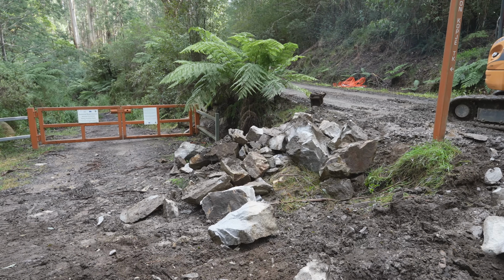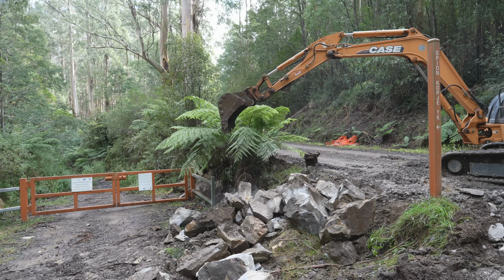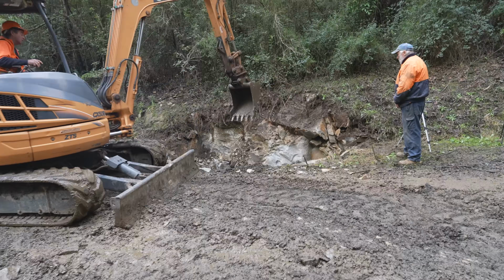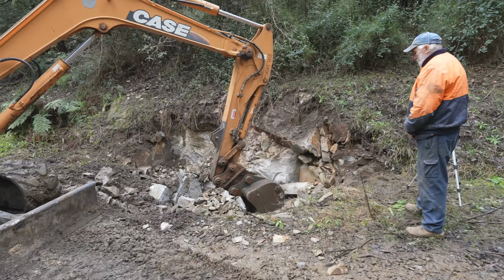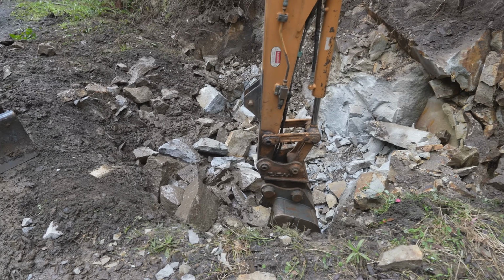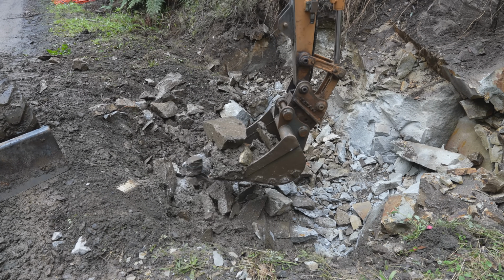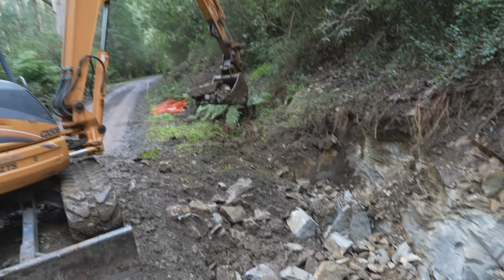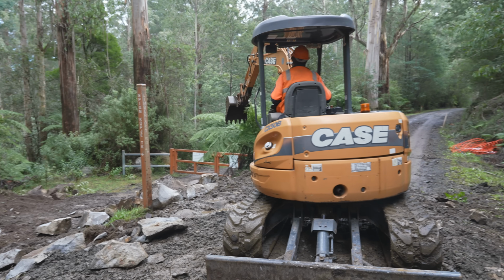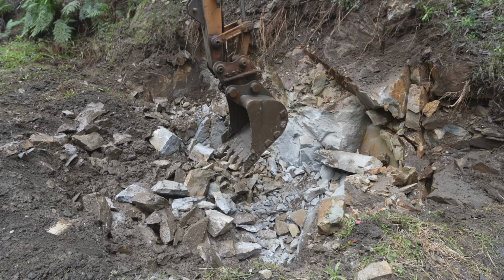We fixed that right up. Don't you worry about that. Alright, I think my work here is just about done. Got plenty of depth there now to get the new pipe in. So I'm going to go home now and get ready for tomorrow's job.